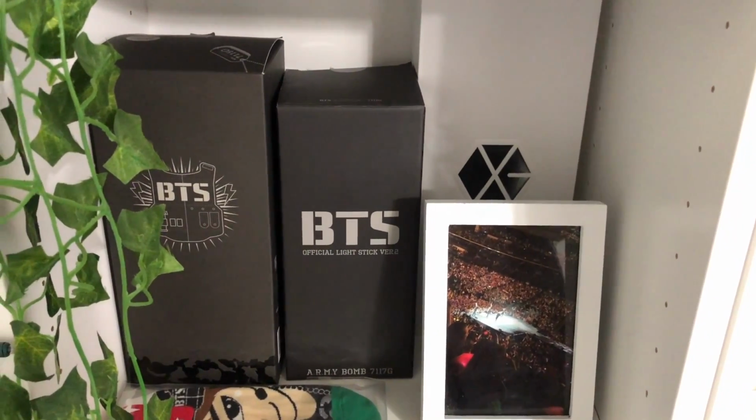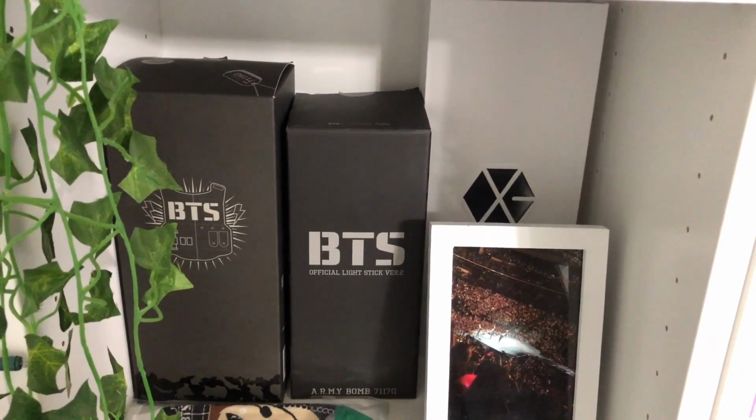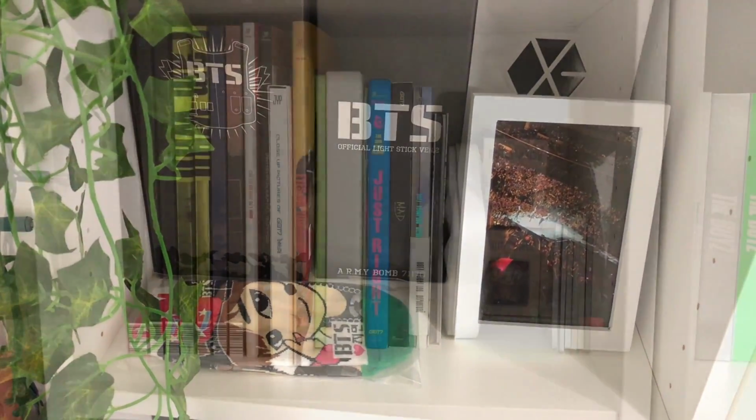So on this shelf, I have my light sticks. I have my BTS light stick version 1 and 2. And then I have my version 2 EXO light stick. I have a frame with a BTS photo from their concert and some socks.